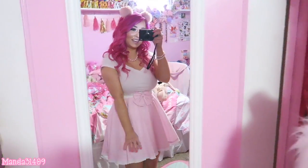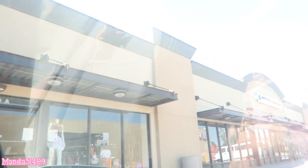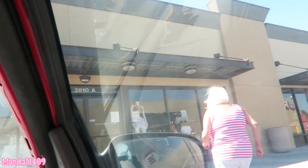Yay! I'm very excited and super stoked. We are here, we are here. There's mom going to look at my little sign on the door. It says like meet Manda or something like that. I'm not quite sure, but there it is right there.